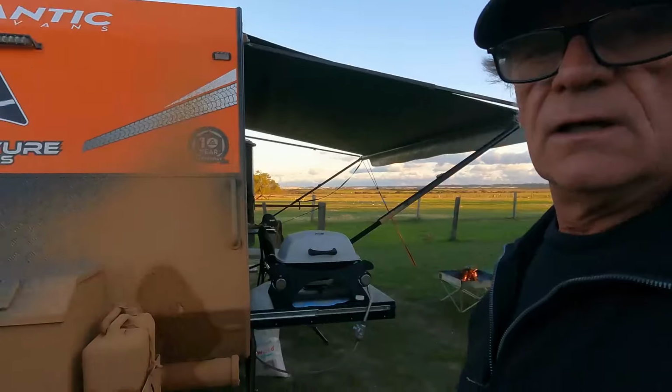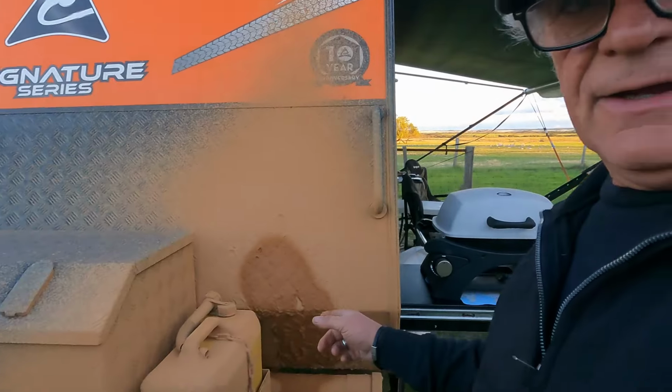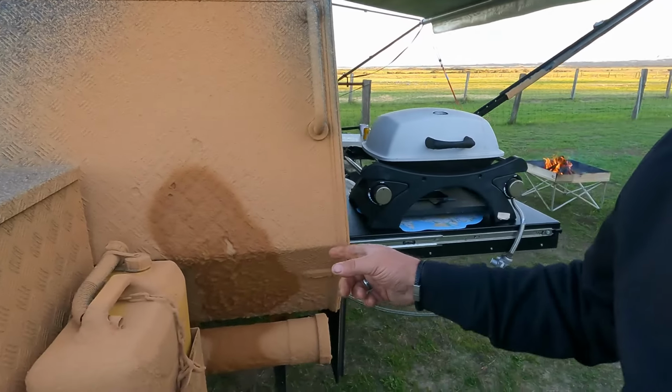Hey guys, we just arrived at our new camping area, another station, another weekend. We're here for 2 days, right? We've just set ourselves up. Around here is the vehicle. Oh, and look at this. How's that? Woohoo!